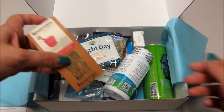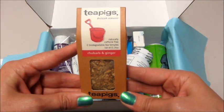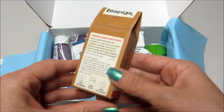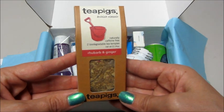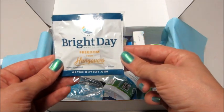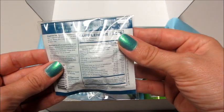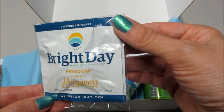Ooh, I see some tea. I love tea. So this is from Teapigs, British classic. Rhubarb and ginger. Bet that tastes interesting. So there are 2 in here to try. We also have BrightDay, Freedom from a Hangover. That's cool. There's 2 of those as well. Pretty neat.